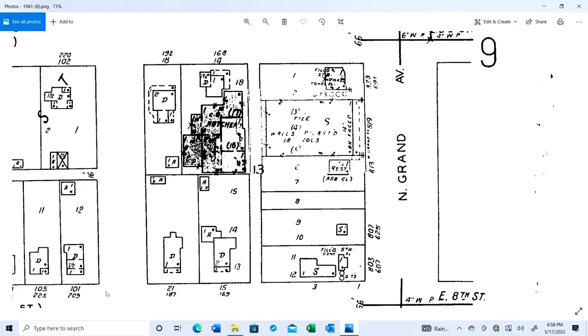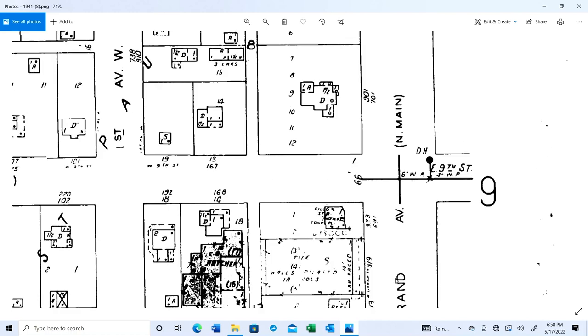This is the block of the parking lot that is now Hy-Vee. All of that block is Hy-Vee's parking lot. The Hy-Vee building is over here now. So we have a great big hatchery here, and a store, a restaurant, and a filling station, and another filling station.